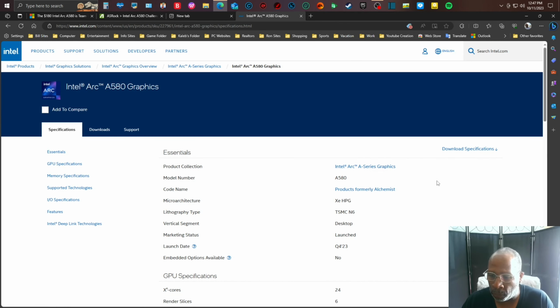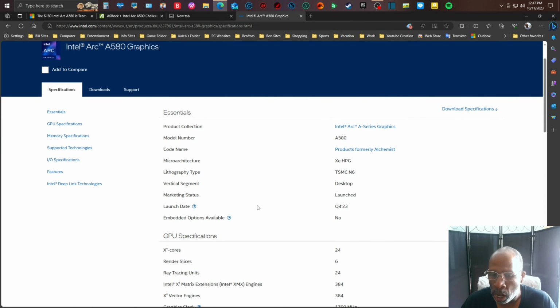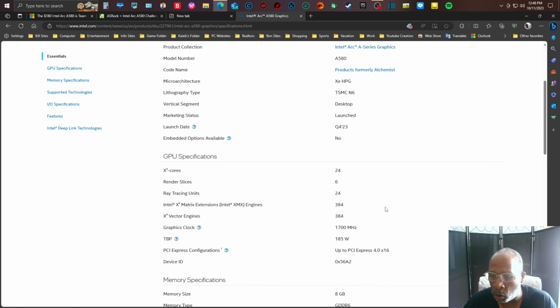Okay, the model number is A580. Microarchitecture is the Xe-HPG. Lithography type is TSMC N6. It is desktop. It was launched yesterday, 10/10/2023, which was Q4. Battle options, no. Xe cores 24, render slice 6, ray tracing units 24, Intel Xe Matrix Extension 384, the Xe Vector Engine is 384, gaming clock is 1700 megahertz, total board power is 185 watts.